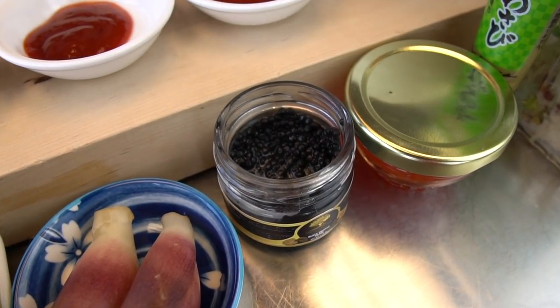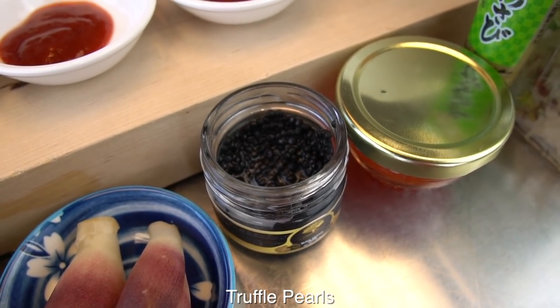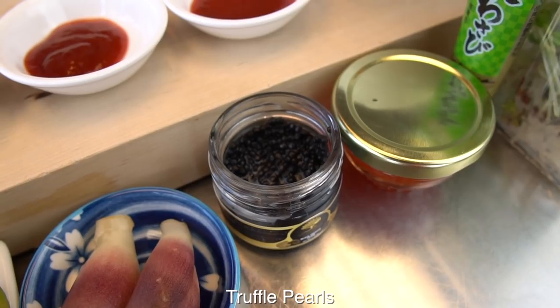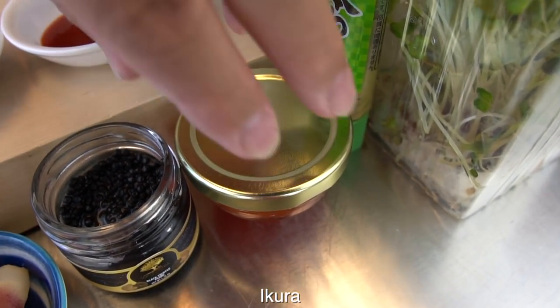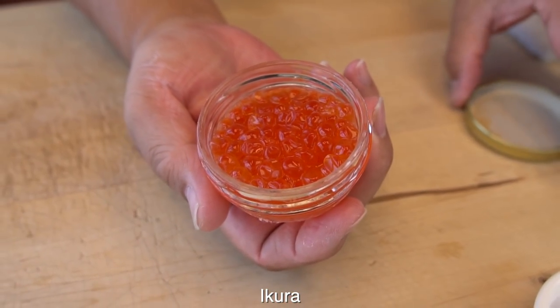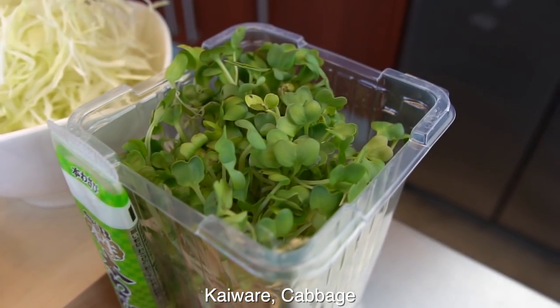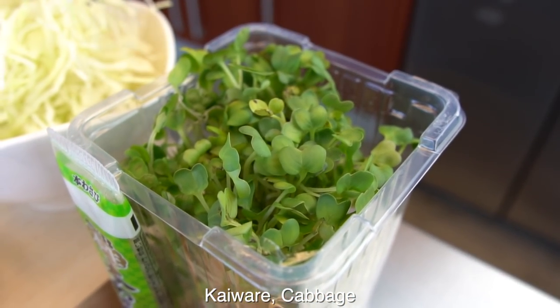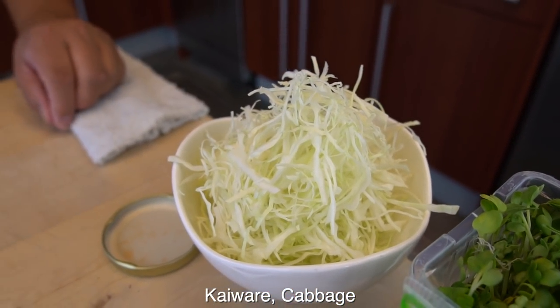And here is a truffle pearl. It's called truffle pearl, like a caviar style. And ikura here, salmon egg. Also, I'm going to use for decoration, and kaiware here. Maybe I'm going to use kaiware, maybe not. And then here the sliced cabbage, also for the decoration, maybe I'm going to use.